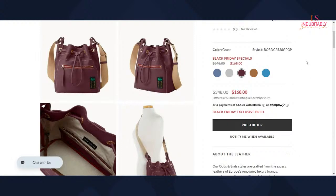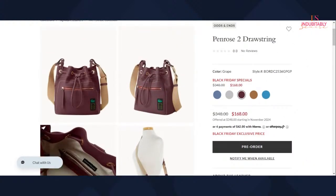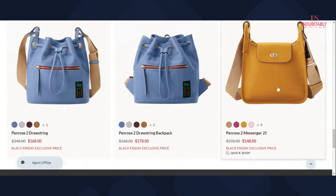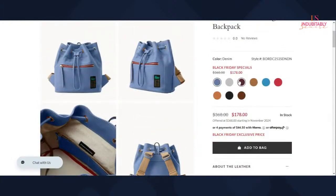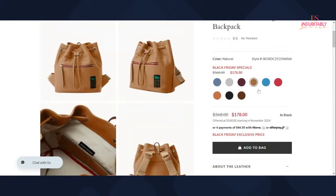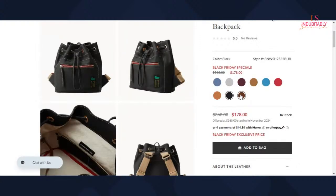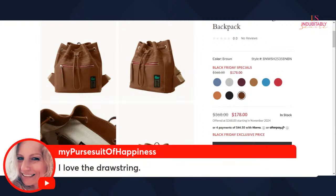Pre-order. 168. OMG. Oh, wait a minute. Is that the bigger one? Wait a minute. This says the drawstring backpack. I'm done. I'm just going to slam this computer shut. Y'all have lost y'all minds. I love it though, but I don't want to lose my mind with y'all. Come on now, Dooney. Wow. They hitting it up. Oh, wow. I am just taken by this. Oh my gosh. I do too.